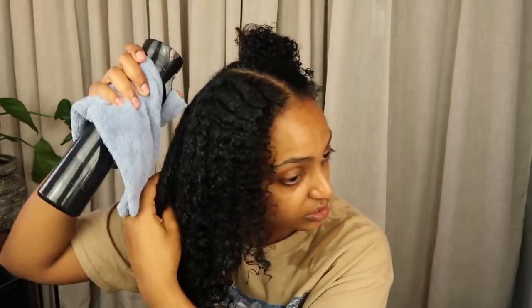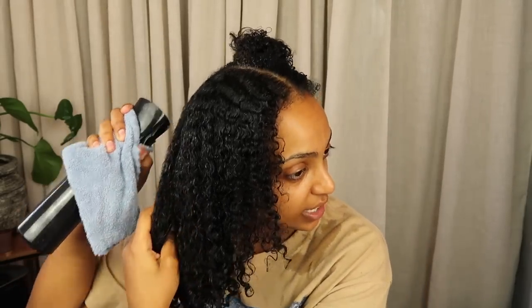I used to not work in sections when I did my wash and goes because I just liked to do it quick and just be in and be out. But taking my time and really focusing on my curls and how they feel and if they're enjoying the products has made all the difference and has really been able to amplify my wash and go routine. So that's why I'm finally making this video.